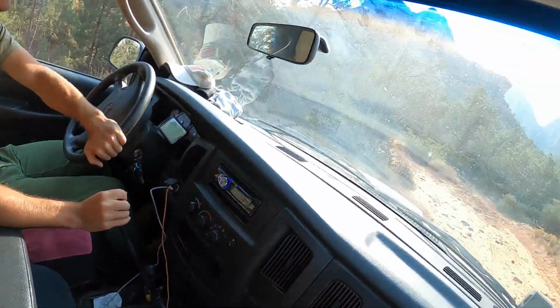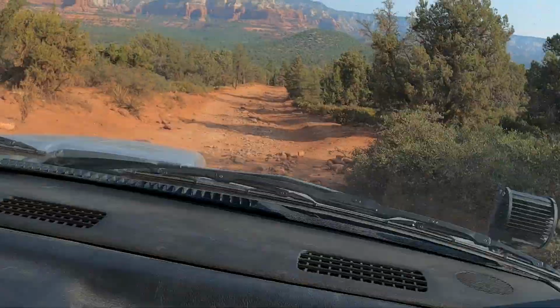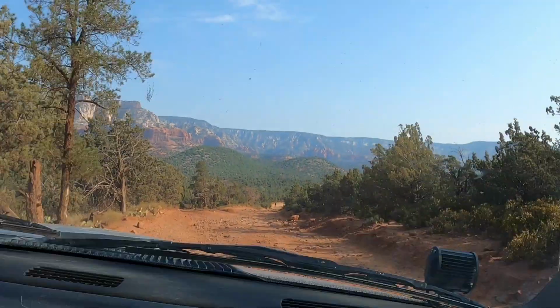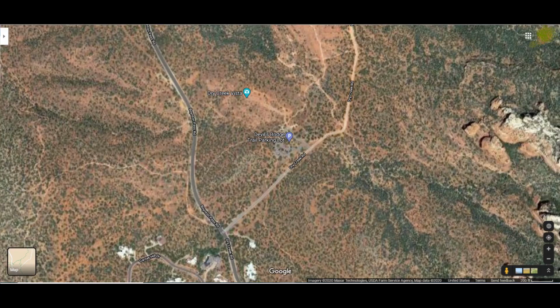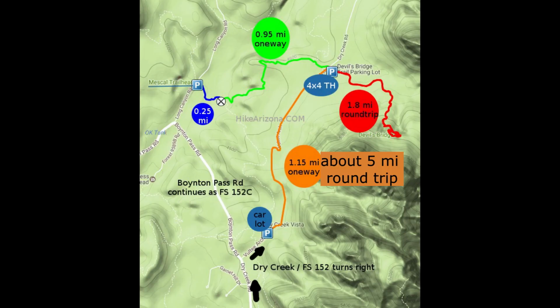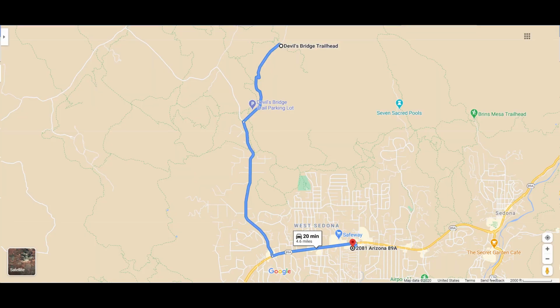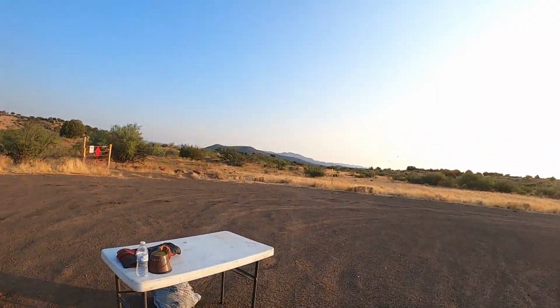If you clicked on this video because you're interested in going to Devil's Bridge yourself, real quickly, there's just two different places you can go to start the hike. If you don't have a high clearance 4x4 vehicle, you can go to the Devil's Bridge Trail parking lot. Just type that into Google. It's right off of Dry Creek Road. Park there. It's about a 4 mile hike to Devil's Bridge and you'll be good. If you do have an off-road vehicle, go to the Devil's Bridge trailhead. It's a much better shortcut and only about a mile hike from there.